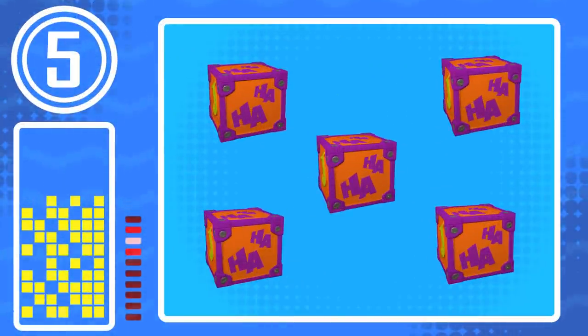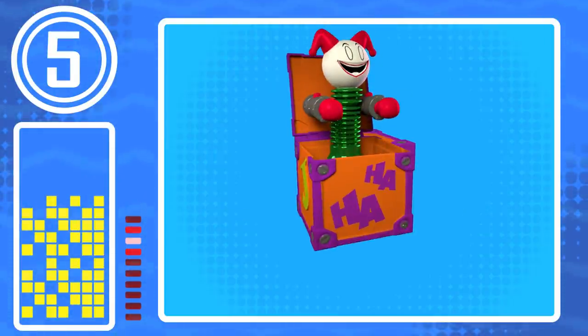The Joker has hidden five jack-in-the-boxes. They look just like this. See how many you can find. Ready? Let's go!